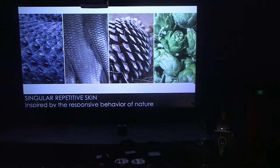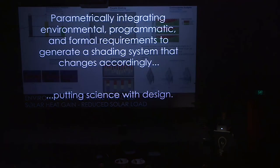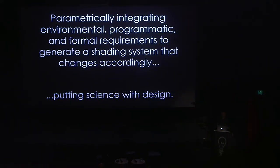Looking at the repetitive form, we were looking for a singular skin that would envelop the whole building as an organic form. And again, getting inspired by nature, we ran our analysis of the facade through a series of analyses. We looked at high-performance glass to see if that would be the best solution for this system. We looked at ceramic frit, and we also looked at exterior shade. Running multiple analyses of panel types, glare, solar loads and daylight, the conclusion at the end was that the shade was the best possible solution to meet all those solar gain heat loads.